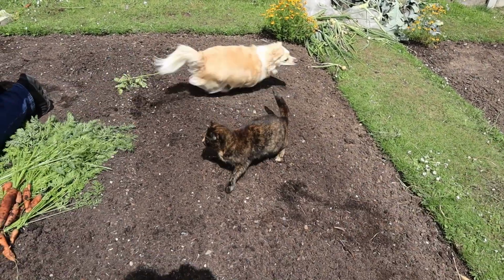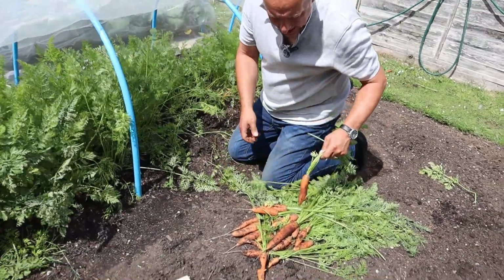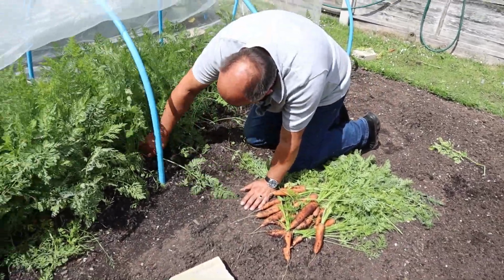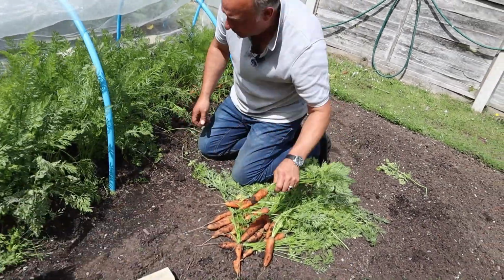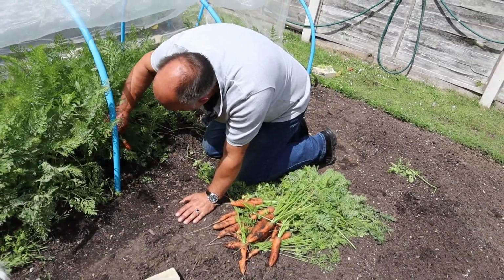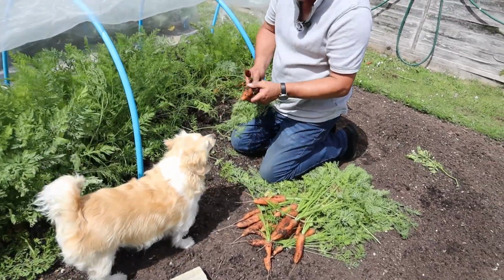And you can see that Poppy's getting excited with the cat. Can I play? These carrots do go down. There's another one slightly split there, but we can use the top. All right, slow down, Poppy, good girl. Yes, I know, you're playing.